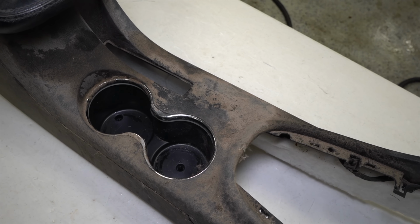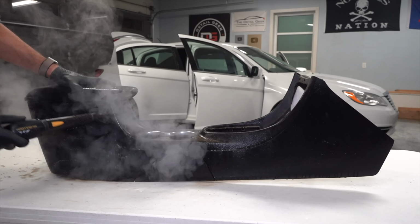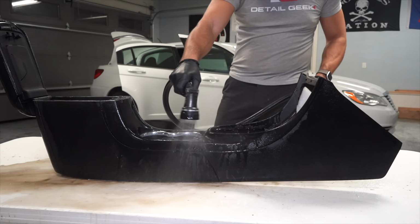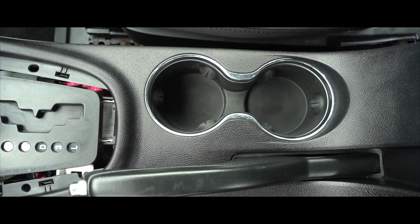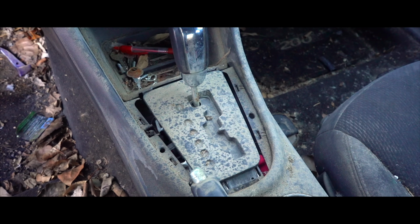Next up was the steamer and APC to scrub away all the dirt from the interior plastics, like the center console, which happened to be the dirtiest area. Looking at these reveal shots, it's almost hard to believe how good the car turned out. The new owner was absolutely shocked, to say the least.